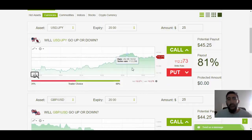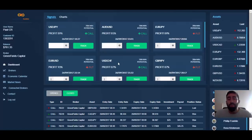That is how I've been manually trading with Maximus Edge. Again, this is my second time using it, and so far it's done pretty well. So let's follow the same steps with the next signal.